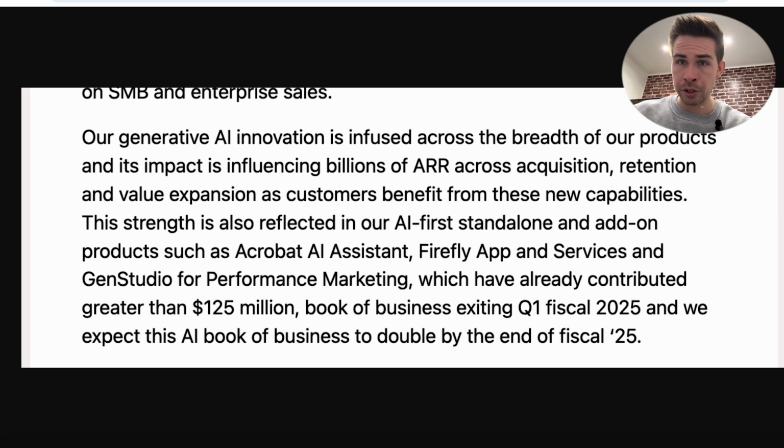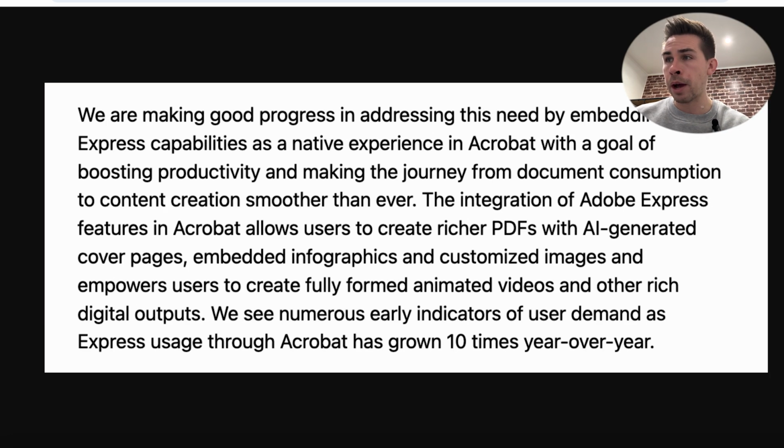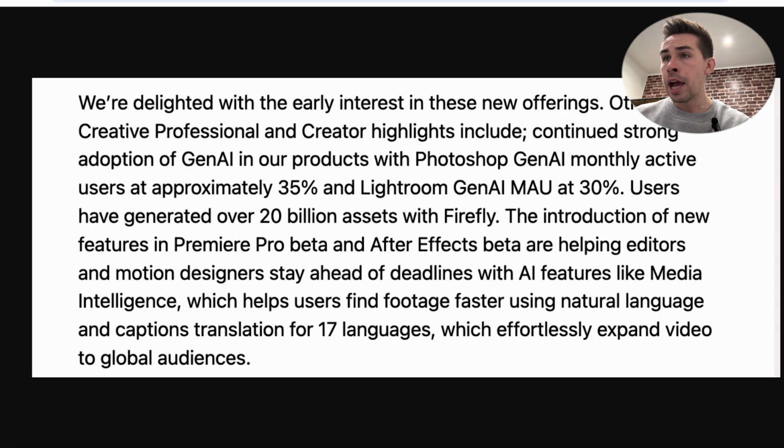If you actually go listen to the recent conference call, a lot of it was focused on AI. You can see here they talk about getting 125 million now from the Firefly app from AI. Obviously, still a relatively low amount, but still something that is growing in the background. They talk about the PFD, which has grown over 10 times year over year. They also said the Photoshop Gen AI monthly active users is growing at 35% as well, and this will be a key driver for them for the next 5 years.